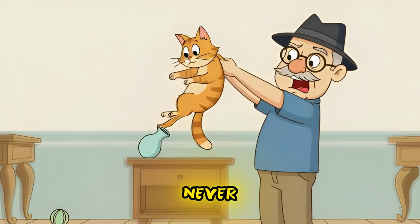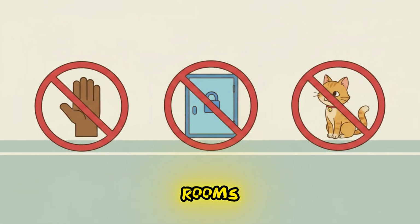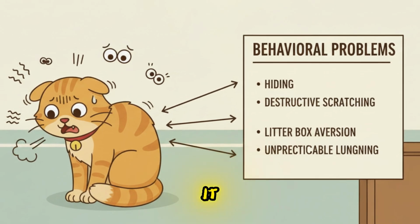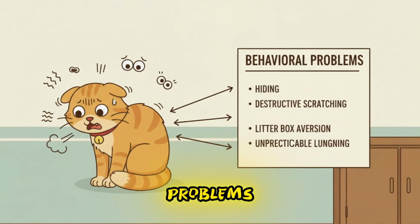And finally, never punish your cat physically. Hitting, locking them in rooms, or scaring them will not teach them anything. Instead, it often leads to fear, aggression, and long-term behavioral problems.